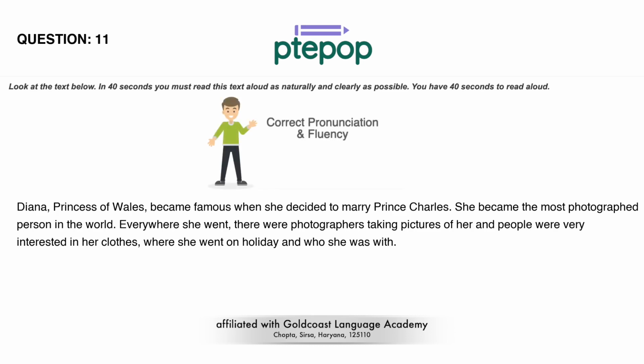Diana, Princess of Wales, became famous when she decided to marry Prince Charles. She became the most photographed person in the world. Everywhere she went, there were photographers taking pictures of her, and people were very interested in her clothes, where she went on holiday and who she was with.